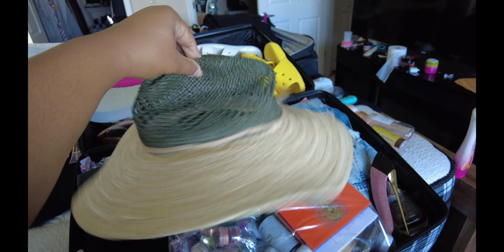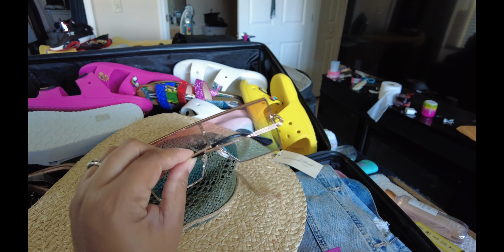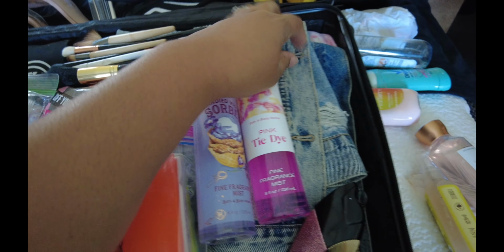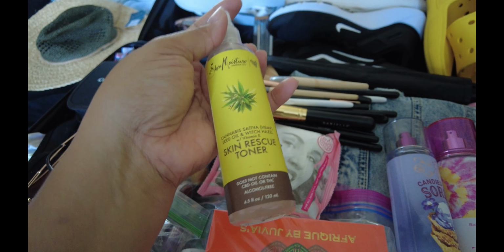Then of course my beach hat. Some glasses I plan on wearing, which I need to clean. Oh, and I got some body spray from Bath and Body Works. This is Candy Violet Sherbet. This is pink tie-dye. I have the Hibiscus Paradise body wash. I have my Shea Moisture toner. I put this on after cleaning my face. My Pearberry lotion.